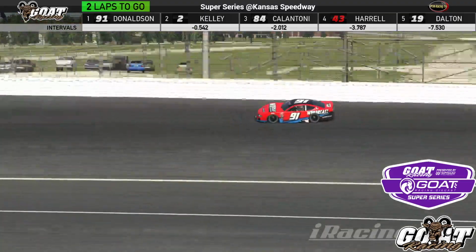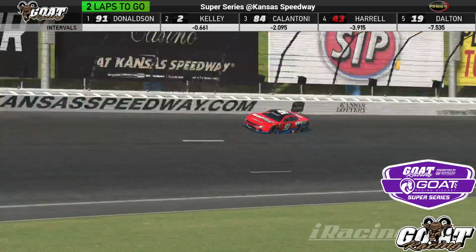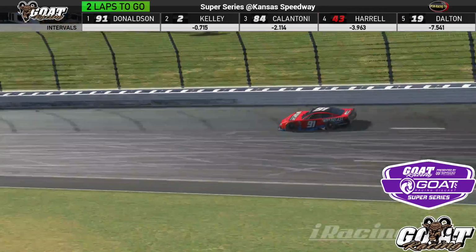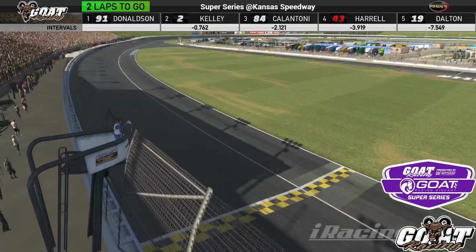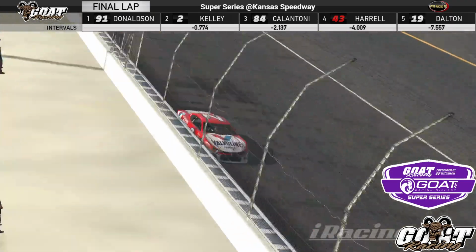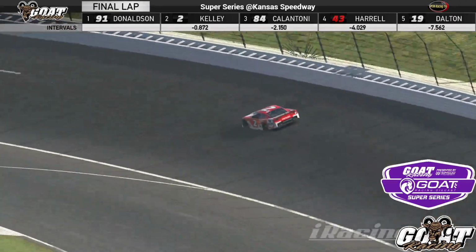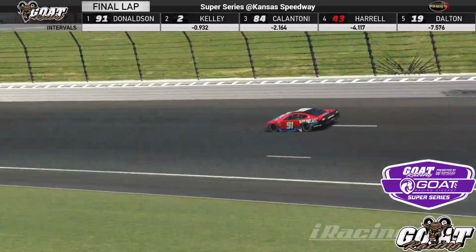Right now, Donaldson is able to keep Kelly behind him as we are exiting 3 and 4, and Donaldson will see the white flag. White flag coming out there, presented by Go Racing Diecast LLC. Donaldson with a sizable lead over Kelly. Kelly right now pushing on as his chances are all but slipping away. He tried everything he could, but I don't think it's going to be his day today.